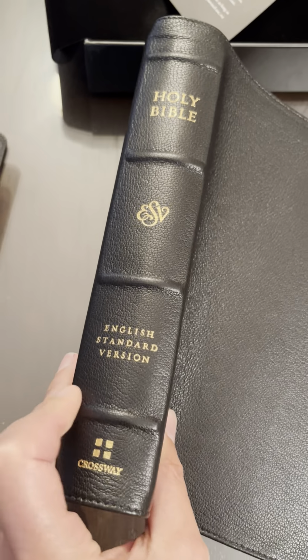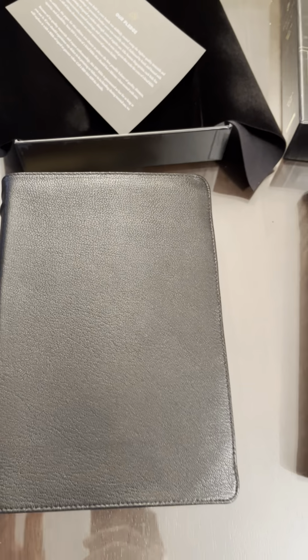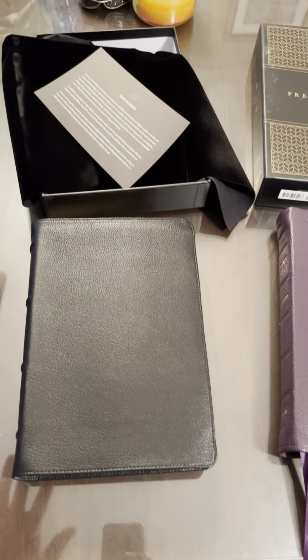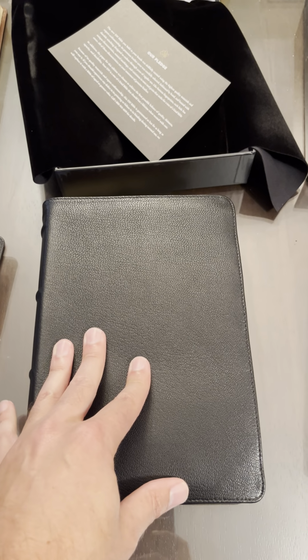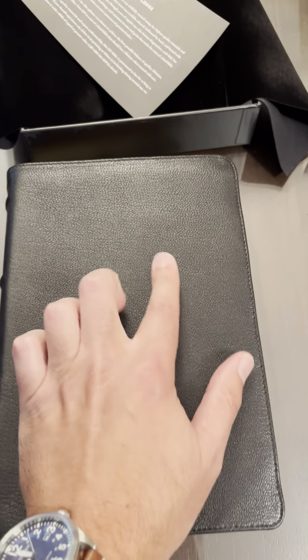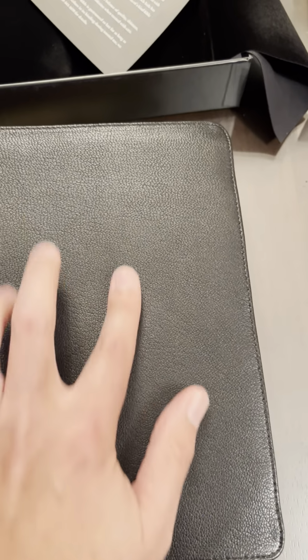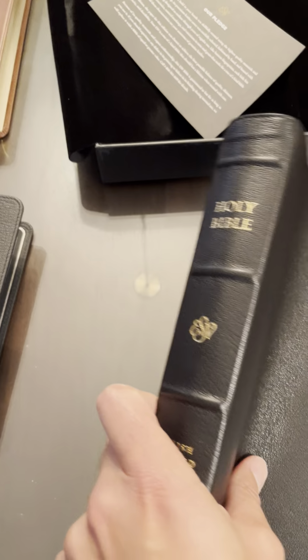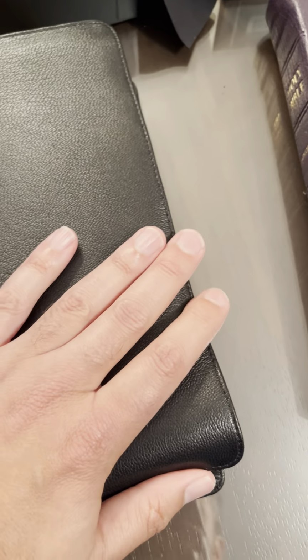They've got the raised ribs that they're known for. If you've ever held a Crossway ESV, like their Heirloom, like their Thin Line, it's more pebbly than this one. This almost feels as smooth as Mariva calfskin. It's really incredible. For goatskin, it's a good thickness. And it's just flexible. Look at how this wants to move on the text block.